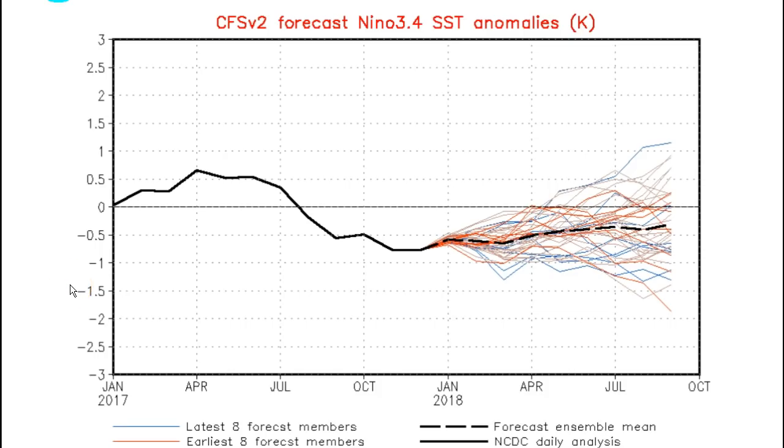Then finally, sea surface temperature forecast, Nino 3.4, the official monitoring region for El Nino La Nina. And here we are, January 2018. The temperatures looked like they bottomed out right in the November time frame at minus 0.8 of a degree, minus 0.75. That's not too much of a La Nina. It actually looks worse than it really is based on the numbers that we're seeing pretty much everywhere.